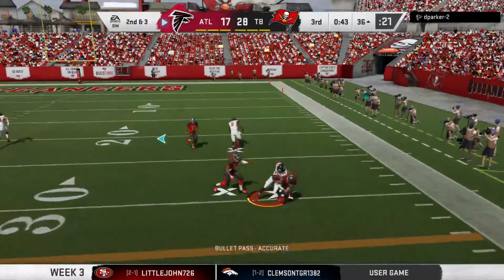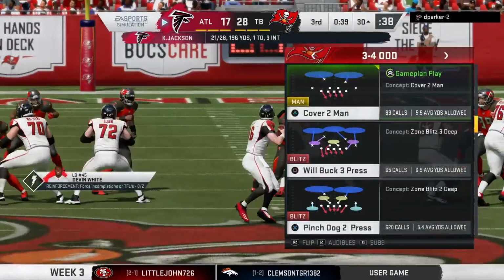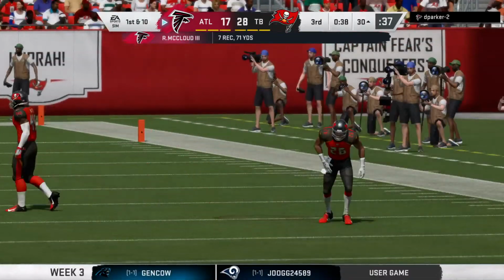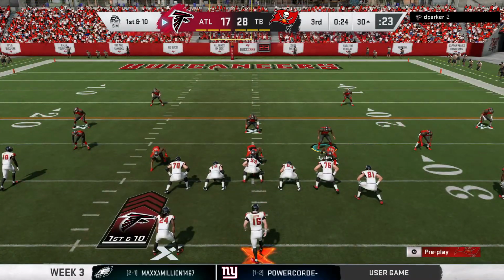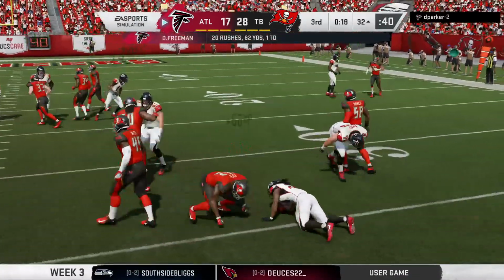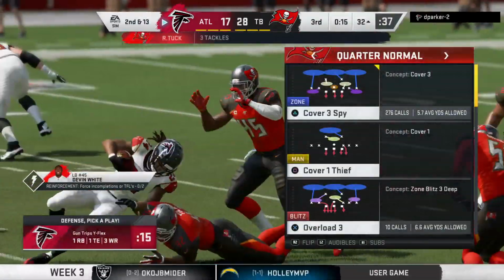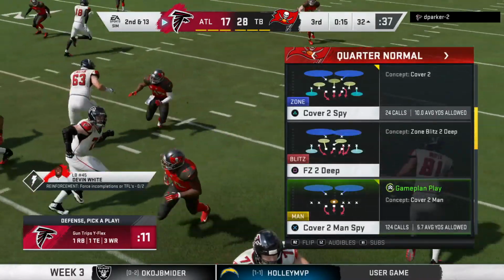2nd and 3. Now a throw here on 2nd down, and that's complete. And he works it to the 30-yard line here, right at the 30. 6 yards the pickup, and that's a first down. So 1st and 10 now from the 30. A 20th carry now for Devontae Freeman. And he is going to be stopped cold behind the line of scrimmage. A loss of a full 3 yards, and now it's 2nd down.